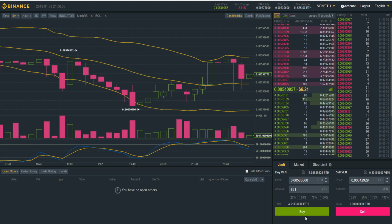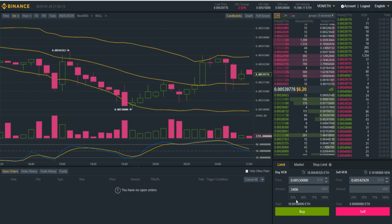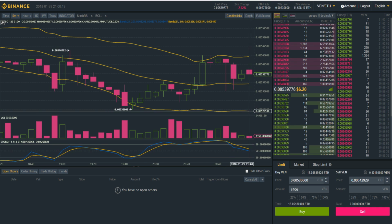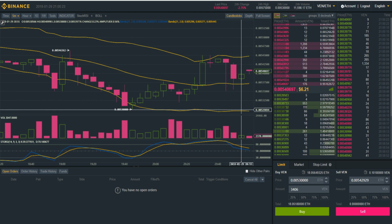If we get 10-cent gains, we'd see $80. Okay, here we would see 170, 255, and 340 at 10-cent gains. So a little risky. So I'm waiting. I feel pretty confident that this is a pretty decent low because look how wide the bands are right now.